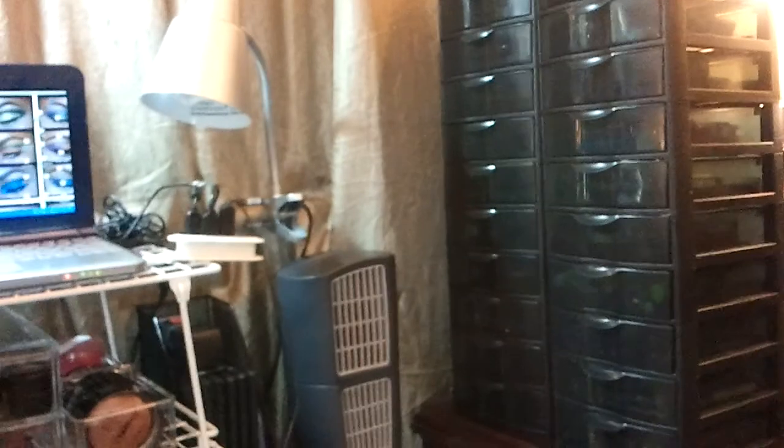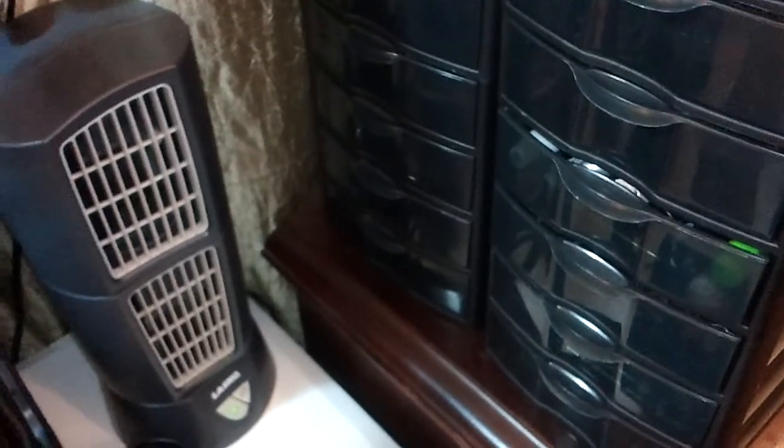And I'm actually going to start with these black storage containers right here. I picked these up at Super Walmart. I usually find them during the back to school season. I believe they come in red and blue, and I think hot pink as well. I'm gonna give you an idea of what I store in them. I'm just gonna go ahead and go through all the drawers for you.